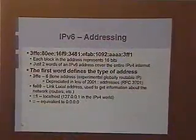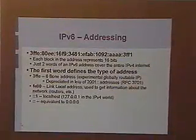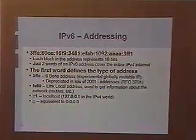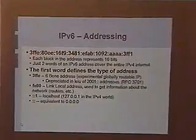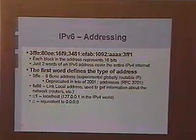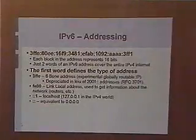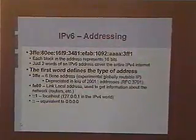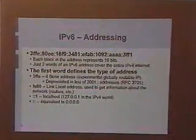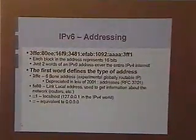Here's an IPv6 address. For all of you that like to memorize IPv4 addresses, this might make it a little harder. Each block of the address represents 16 bits. Two words of an IPv6 address are going to cover the entire v4 internet. The first word defines the type of address. 3FFE is a 6bone address. It's going to be deprecated in lieu of a 2001 address. FE80 is the link local. When you boot up, you're going to have an FE80 address.